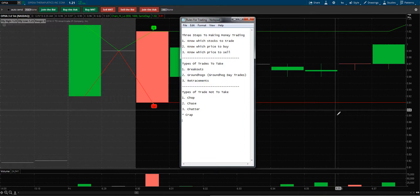These are very simple rules, keeping it very basic, very straightforward. Three steps to making money trading. Step 1, you got to know what stocks to trade. Step 2, know which price to buy. Step 3, know which price to sell. Sounds pretty simple, but it really can be that straightforward. If you follow those guidelines, you can definitely make some money trading.